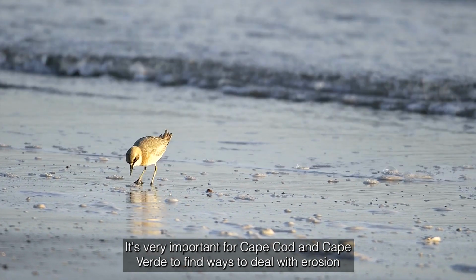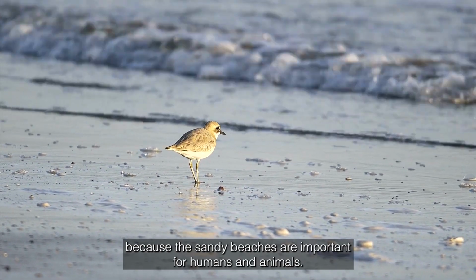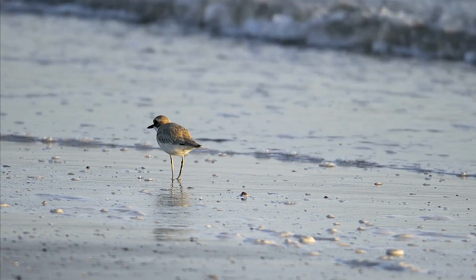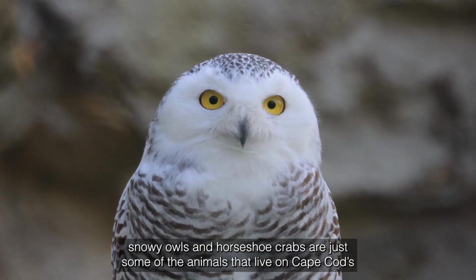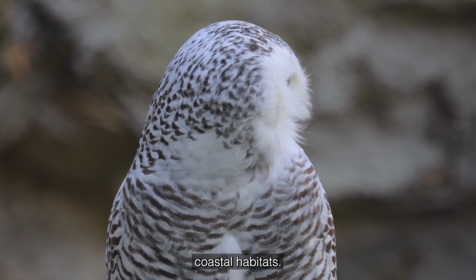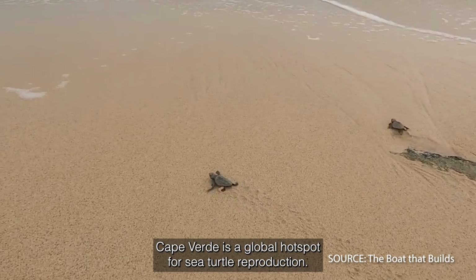It's very important for Cape Cod and Cape Verde to find ways to deal with erosion, because the sandy beaches are important for humans and animals. Piping plovers, snowy owls, and horseshoe crabs are just some of the animals that live on Cape Cod's coastal habitats. Cape Verde is a global hotspot for sea turtle reproduction.